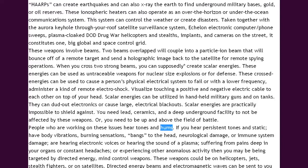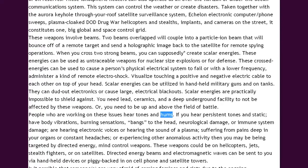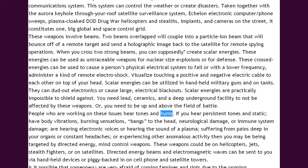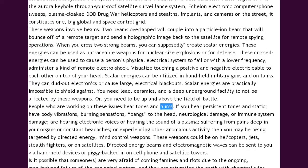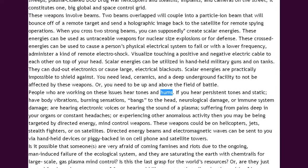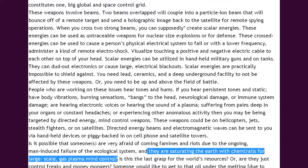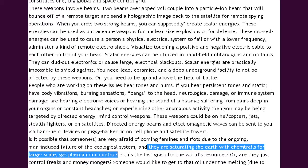Directed energy beams and electromagnetic waves can be sent to you via handheld devices or piggybacked in on cell phone and satellite towers. It is possible that someone or someones are very afraid of coming famines and riots due to the ongoing man-induced failure of the ecological system, and they are saturating the earth with chemtrails for large-scale gas plasma mind control? Is this the last grasp for the world's resources? Or are they just control freaks and money mongers?